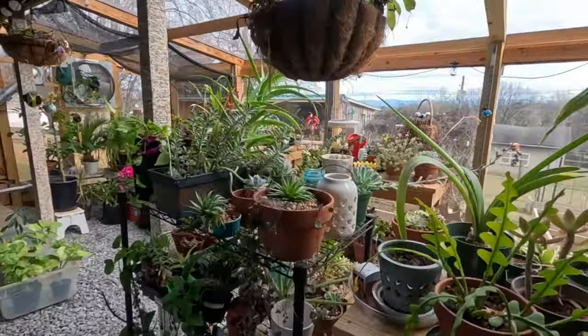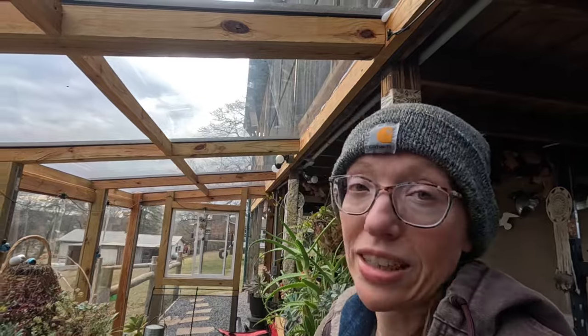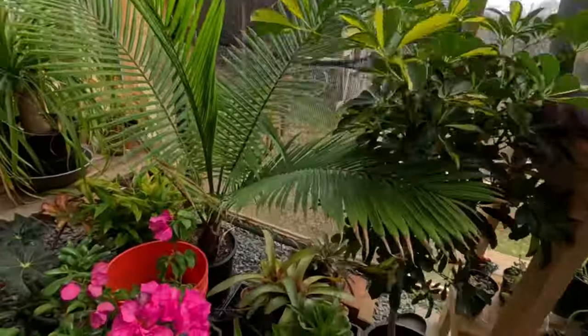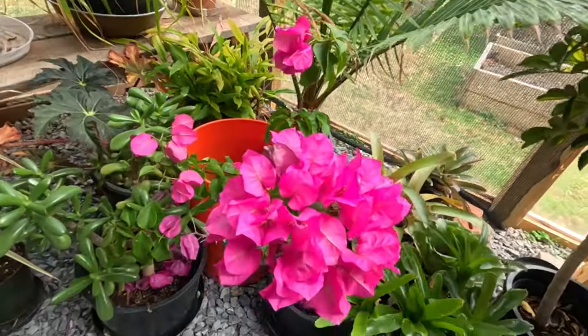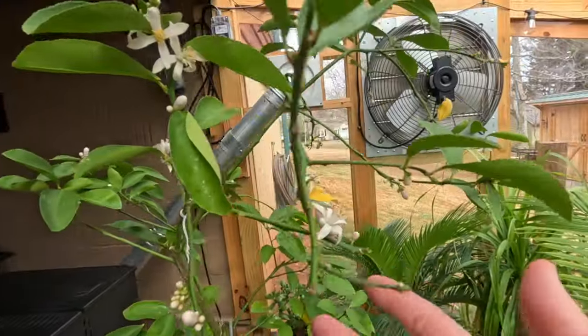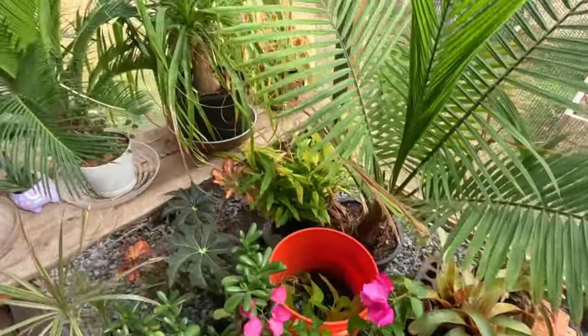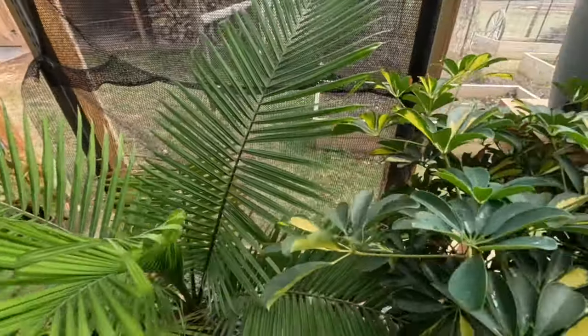Before I go, I'll let you guys gander at the pretty plants because it is winter. It feels nice and cheery to be able to look at the plants growing like they would in the summer. So here's my bougainvillea, which is producing a lot of pretty color. And then I've got new blooms on my lemon trees. Got some bromeliads. My pretty palm trees looking happy.